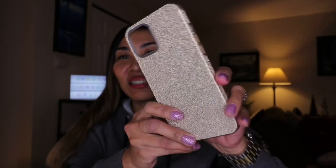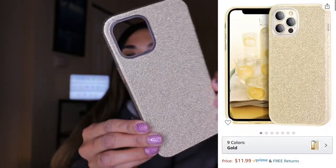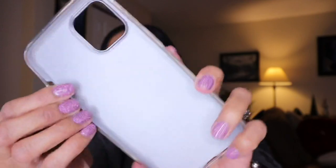This is it. This is it! And this cost $11.99. And as you can see here, I think you can take this off right here, but I'm not going to because I feel like it's gonna break the case. So you get what you pay for. I don't like it, but if you are looking for an affordable case, it is sparkly, but it's cheaply made, not good. But I think if you want an affordable case, this will still protect your phone. Looks good. It's not bad for $11.99.